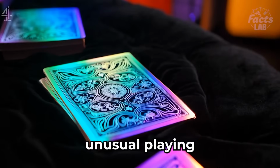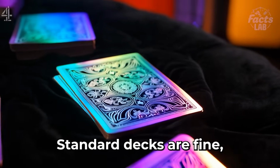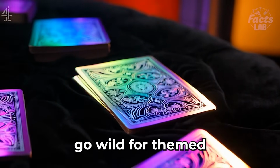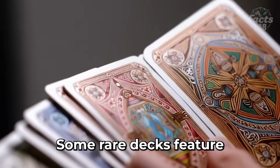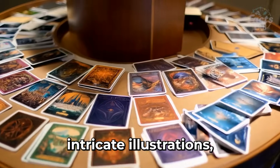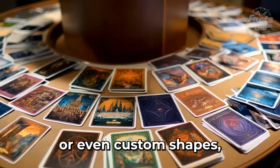60th. Unusual playing cards. Standard decks are fine, but collectors go wild for themed or artist-designed playing cards. Some rare decks feature holographic designs, intricate illustrations, or even custom shapes, making them tiny works of art.